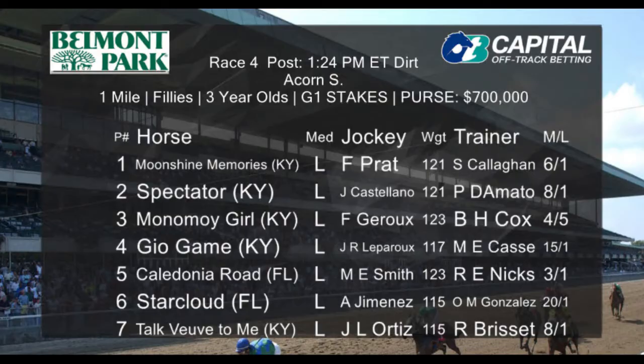They went a quick time of 1:21.4 for 7 furlongs. And again, this horse has a nice trend going right now. Is getting better with each and every start. Had a career best 93 Beyer last time. And if you're looking at any other horse, that is the closest as far as Beyer-wise number any horse is to Monomoy Girl. So this horse has been trending up at 8-1, offers a lot of value. You get Jose Ortiz aboard, a lot to like.